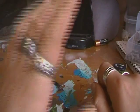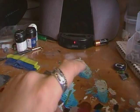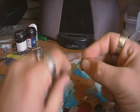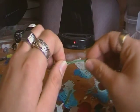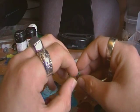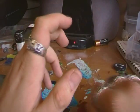And before you say it, guys, I know there's a new plastic set coming out when they re-release the Demon Hunters Codex. Not the Demon Hunters, they're doing like an Inquisition Codex or something like that. But I decided to make my own, give them a bit more of a personal touch.